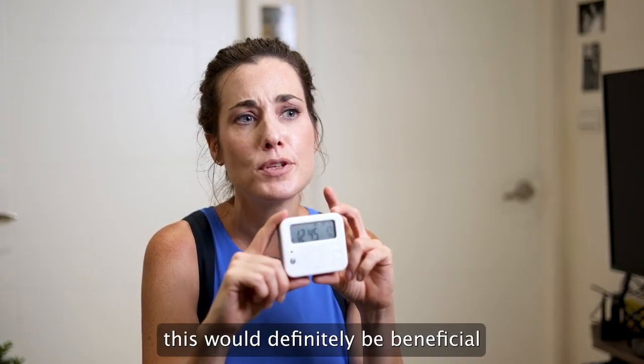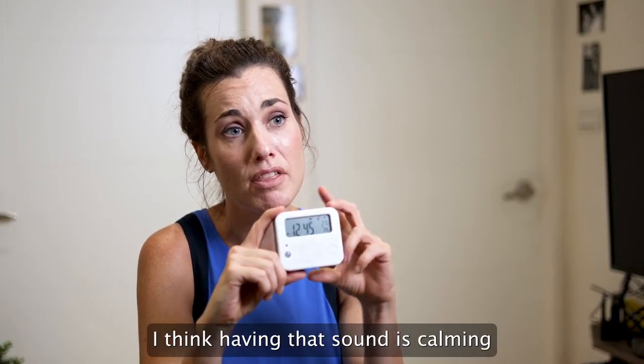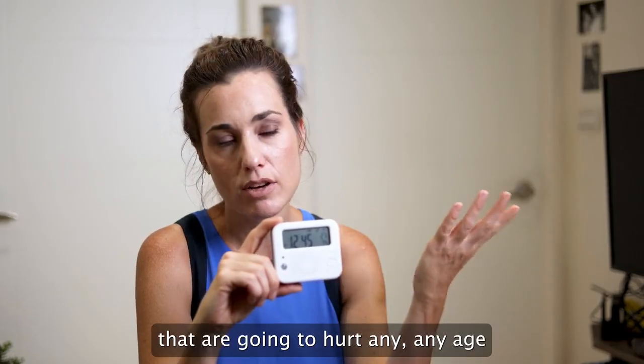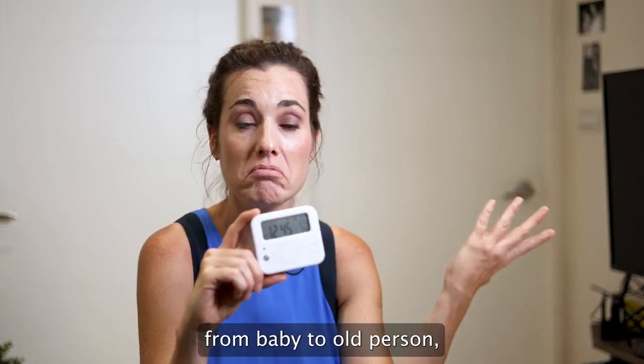So I think this would definitely be beneficial. I think for any age, to be honest, even babies, having that sound is calming. It's not obtrusive, and it's not sending any waves that are going to hurt any age. So I think from baby to old person, it'd be great.